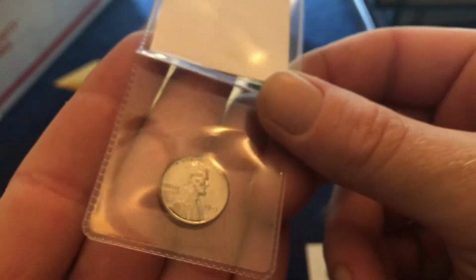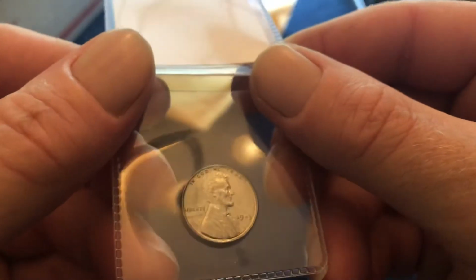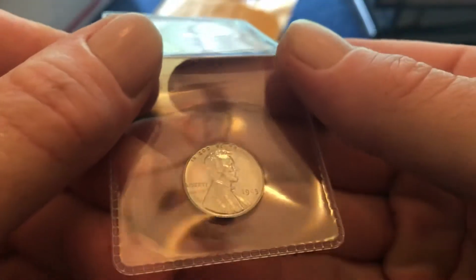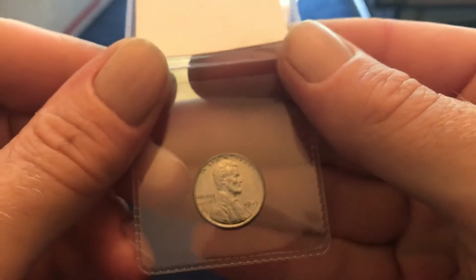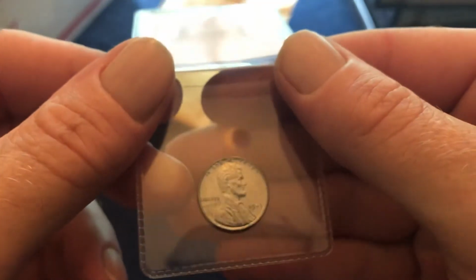This one is also going in a typeset, and I'm not gonna touch this one, but this is almost semi-proof like. I can't quite catch it. It's a beautiful 43.